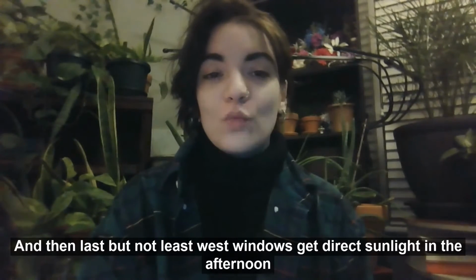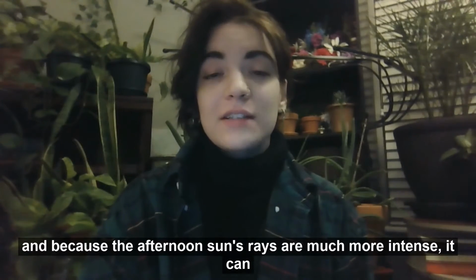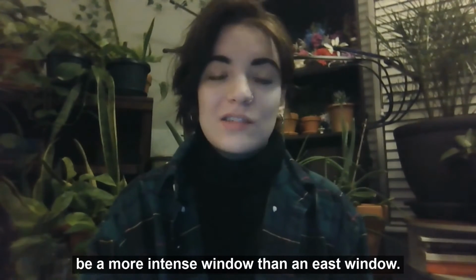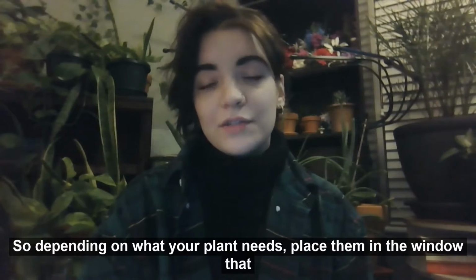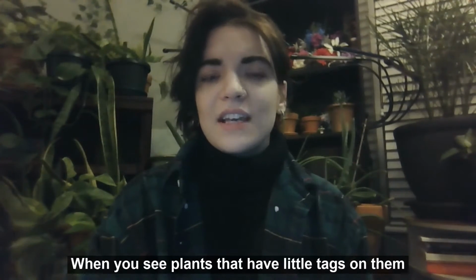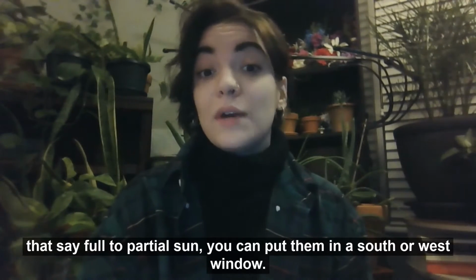And then last but not least, west windows get direct sunlight in the afternoon, and because the afternoon sun's rays are much more intense, it can be a more intense window than an east window. So depending on what your plant needs, place them in the window that works best for them. When you see plants that have little tags on them that say full to partial sun, you can put them in a south or west window.